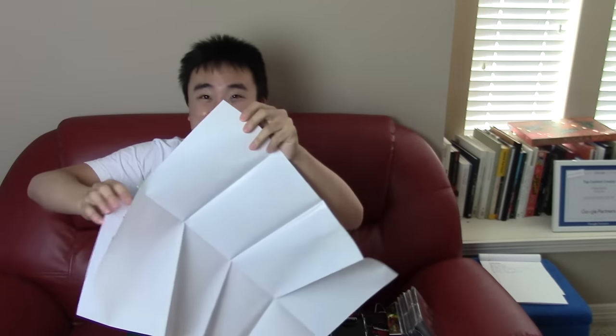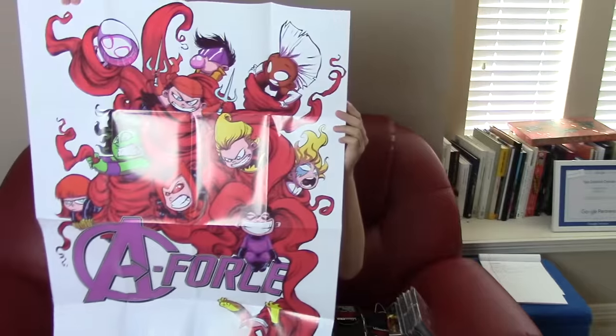This is a Valentine's Day poster. It's actually really hard to get this poster. I don't know if you can see it all, but it's the cutest poster. And so obviously the girlfriend wanted that, and it's very cute. And there's also this poster for her. It's kind of Valentine themed. You got all the female Avengers. And that's it. So yeah, that's pretty much it.